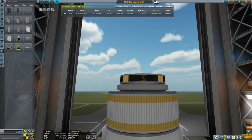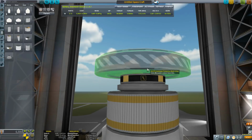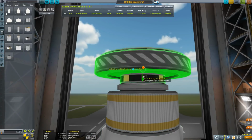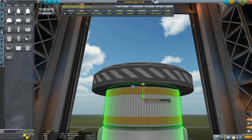So beyond that we have, I guess that's the bigger fairing base. The 2.5 meter one. We could even then move this into that, since the fairing base itself is empty. It's not doing anything there. It's just an attachment point. And then even a bit further.